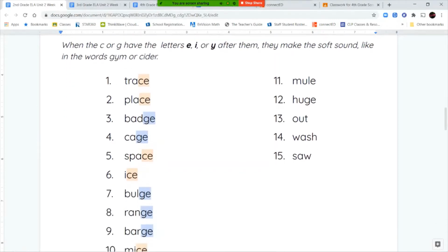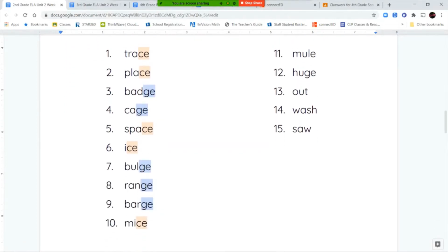Your spelling words this week are the words trace, place, badge, cage, space, ice, bulge, range, barge, mice, mule, huge, out, wash, and saw.